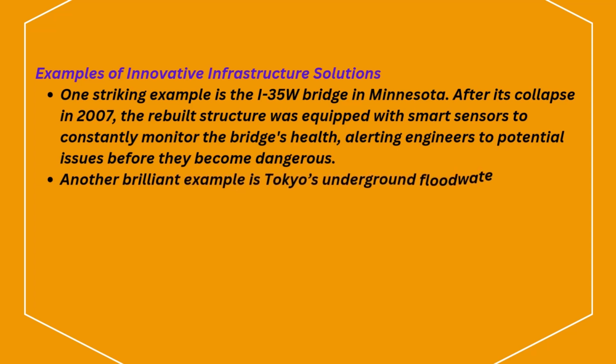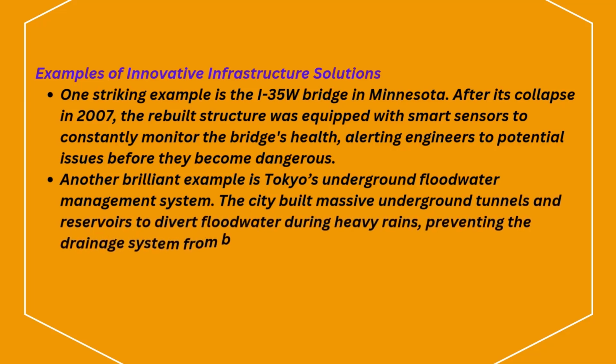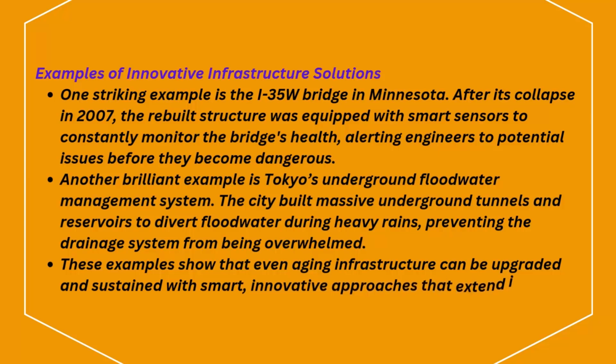Another brilliant example is Tokyo's underground floodwater management system. The city built massive underground tunnels and reservoirs to divert floodwater during heavy rains, preventing the drainage system from being overwhelmed. These examples show that even aging infrastructure can be upgraded and sustained with smart, innovative approaches that extend its lifespan.